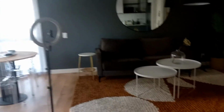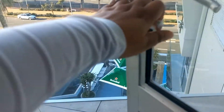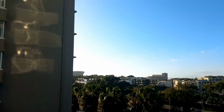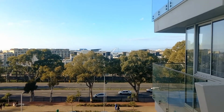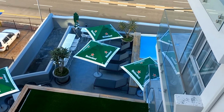Let's go to the best part of this apartment. Two aircons and whatnot. The best part for me is this: the view. There you can see Greenpoint Stadium. There is the view. And when you look down, there is the pool.